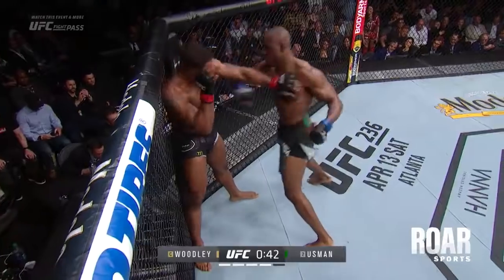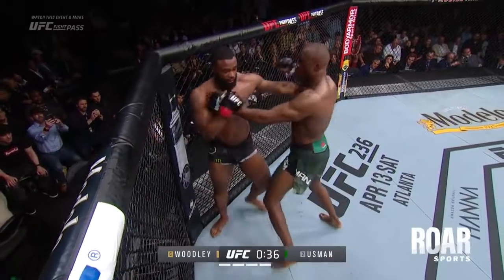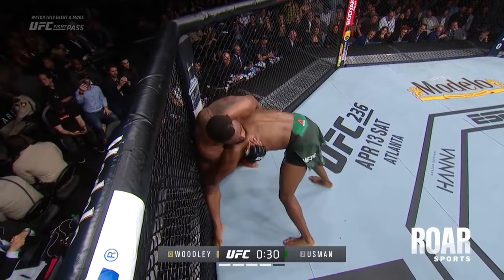Woodley showing the heart of a champion as he absorbs these power strikes from Usman. Huge uppercut. More shots by Usman. Woodley looks out on his feet to me, trying to get it together. Last 30 seconds.